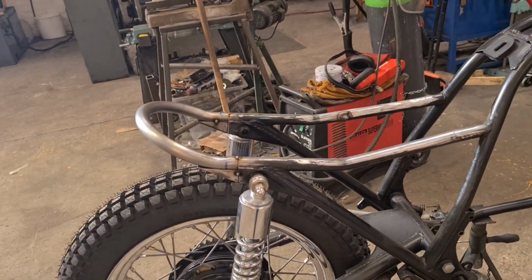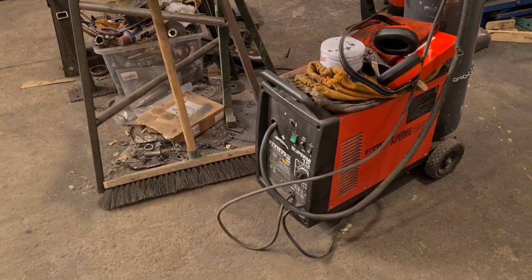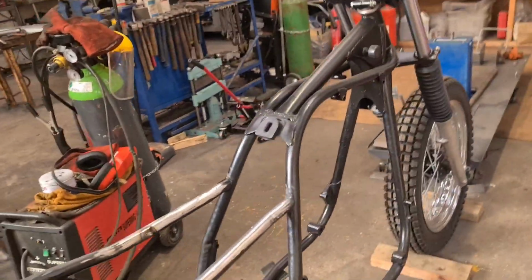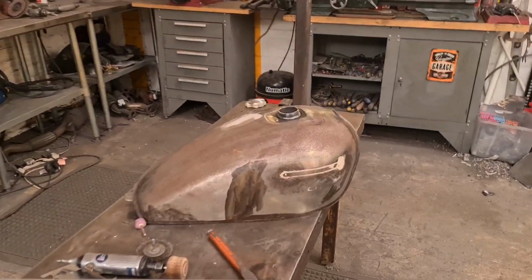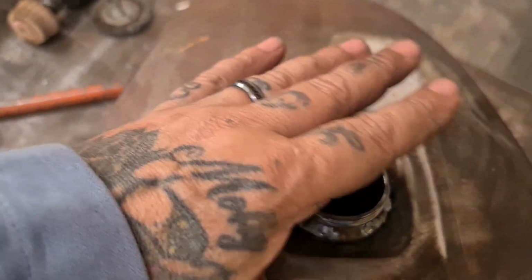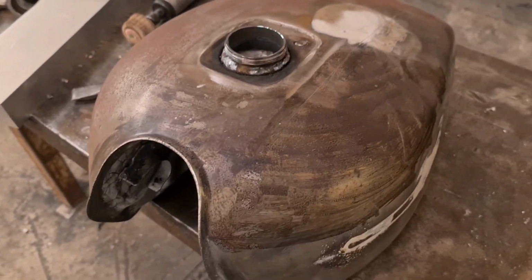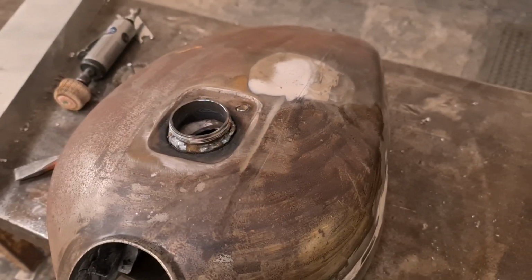That'd be nice when it's all welded in. We need Chris to come now and decide about his rear mudguard. I'm going to look at making a bracket for the front mudguard in the meantime. We have the filler neck welded in. It's still quite warm. I think good choice on the MIG. I'll give that a quick dress up, although it doesn't really need a lot. And Bob's your auntie.